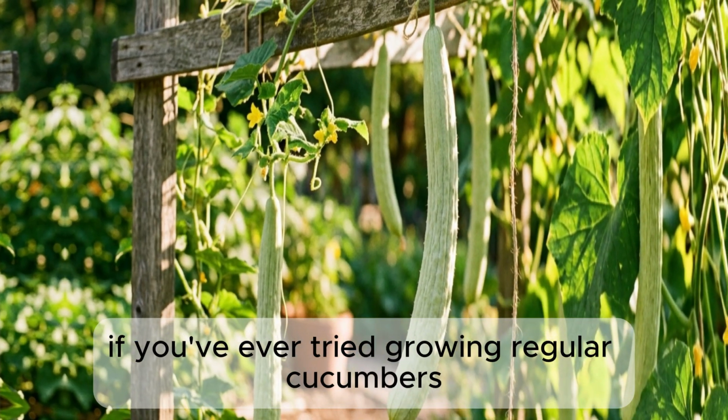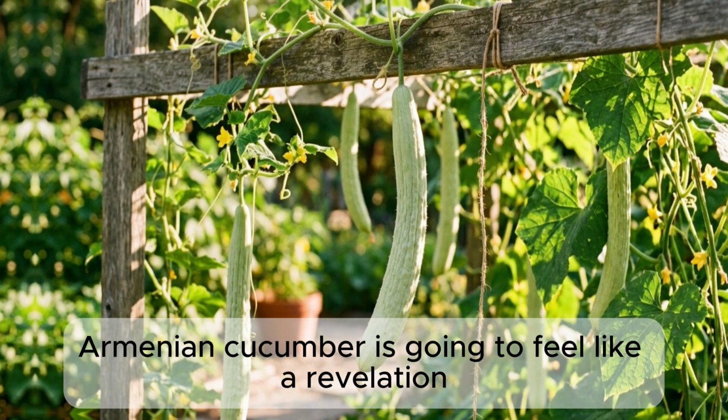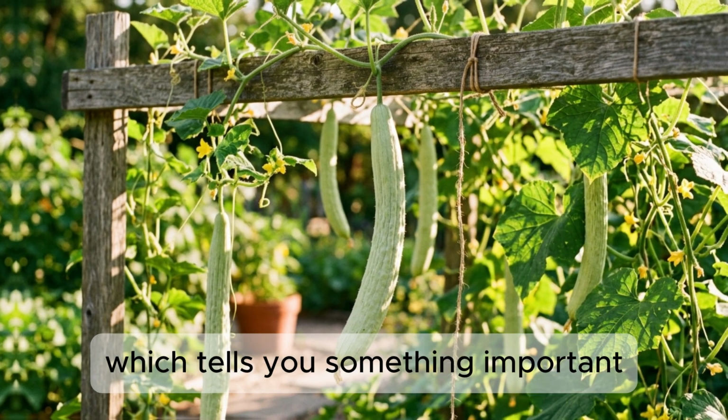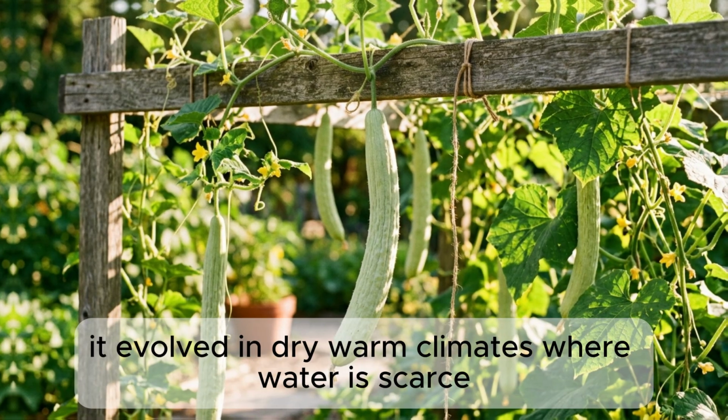If you've ever tried growing regular cucumbers and found them thirsty and temperamental, Armenian cucumber is going to feel like a revelation. It's technically a member of the melon family, which tells you something important. It evolved in dry, warm climates where water is scarce.